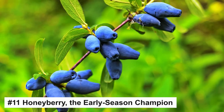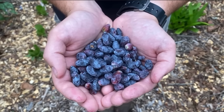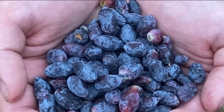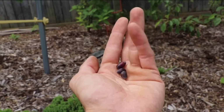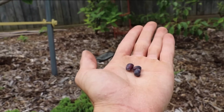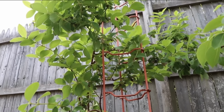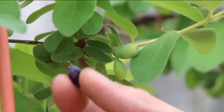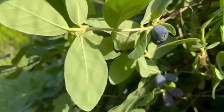Number 11. Honeyberry, the early season champion. Honeyberry, also called haskap, is the berry that ripens before strawberries even think about starting. Lonicera caerulea produces elongated blueberries that taste like a cross between blueberries and raspberries, and they're ready to harvest in late spring, sometimes even in May. Talk about extending your season.